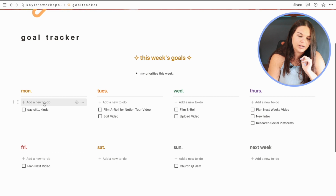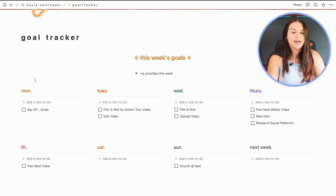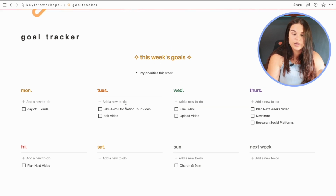You have these little buttons that the creator of this template actually made, which is really nice. You just click on that and it will make a new to-do box every single time. So that is the goal tracker section. It's basically just your week in review.